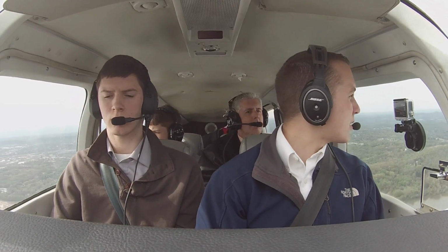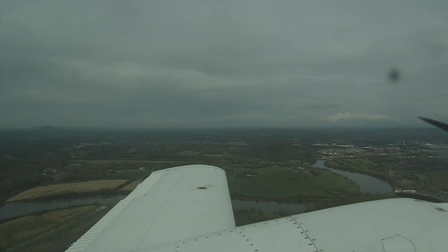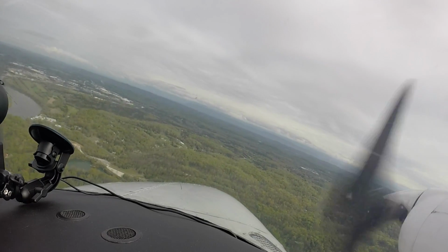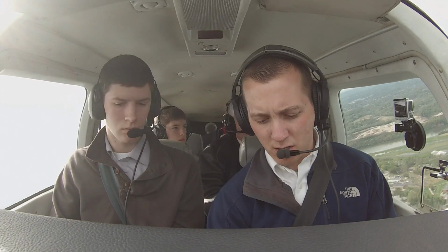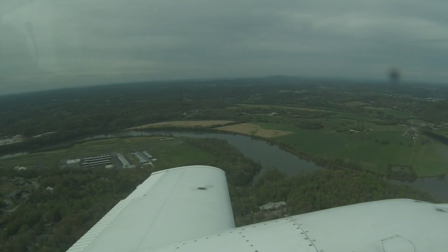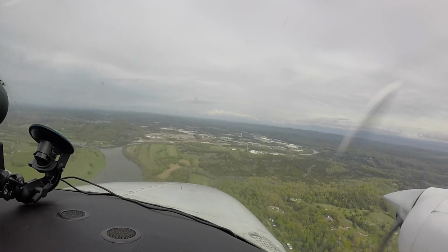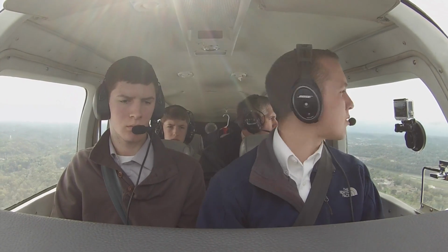Sierra Quebec, just over the top, dropping into a left downwind for runway 26, Knoxville. Our gas is good here. Our undercarriage coming down. Mixture is full rich, props full forward. And switch is good, landing lights on.